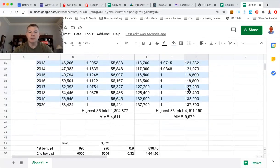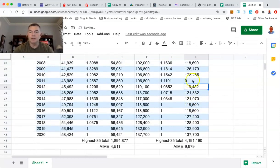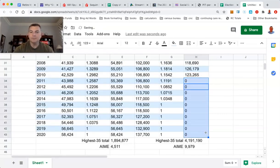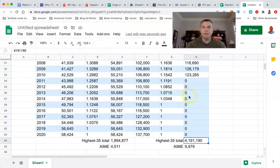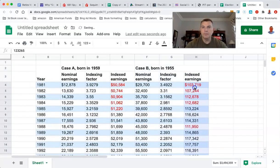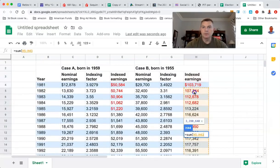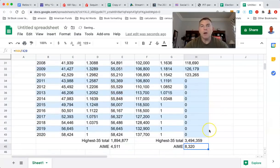I want to show you guys something. Here, let me just show it to you. We're going to put goose eggs for all these years right here and hit enter. And then we're going to sum all these up here. Equals sum. There we go. So now he stopped working in 2011.